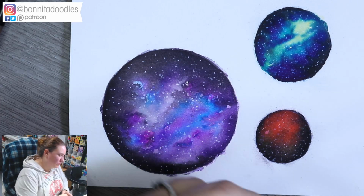Okay. While the last bit of the geode is drying, I'm just going to cut these out because they look terrible all smudged at the minute. This paper's really good though. I'm definitely going to be using this again.